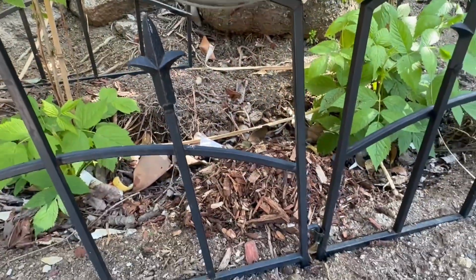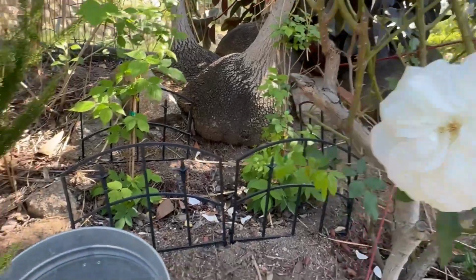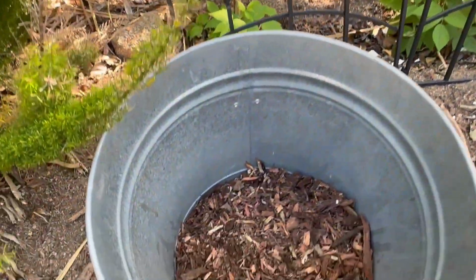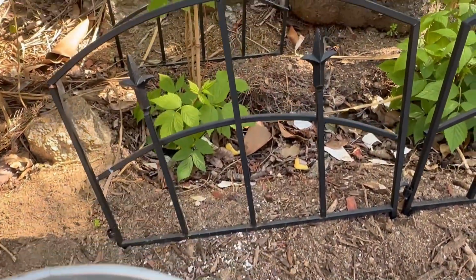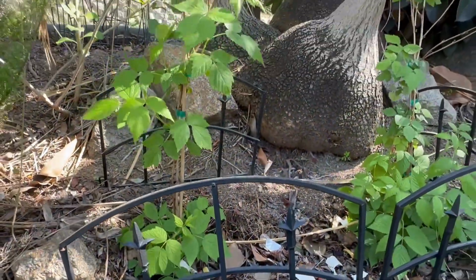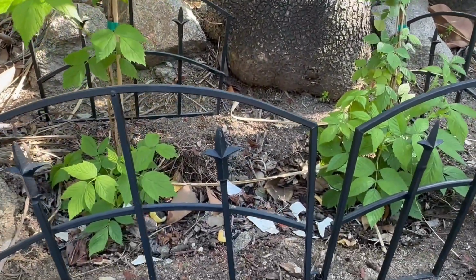You want to get at least 4 or 5 inches if you can. That's a minimum. I like to get up to, if possible, 8 to 12 inches in some cases, but I like to get to 8. That seems to be a nice sweet spot. 8 inches of mulch seems to really do wonders in providing a great environment for the trees to grow.